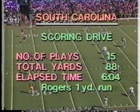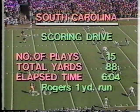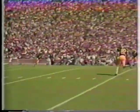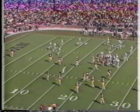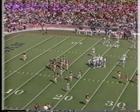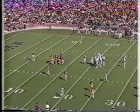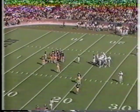Excellent scoring drive for Carolina. 88 yards, 15 plays. As John Tanner puts a foot to it and sends one deep through the end zone. No chance for Carter to run it back. Michigan takes over first and 10 at their own 20. Anthony Carter has not been able to get the ball either on a punt or a kickoff to return the football. Of course, he's so super when he gets that ball. Last week against Notre Dame, almost broke one for the distance.